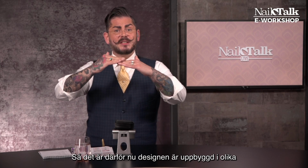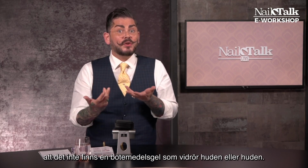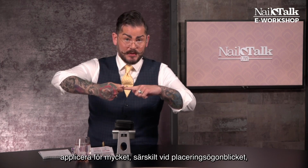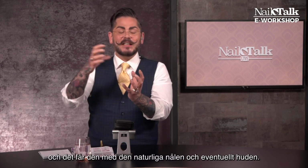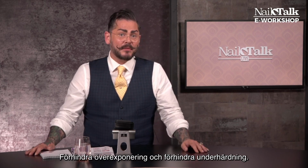That is why the design is built up in various layers, making sure each layer is properly cured. We will also correct the nails from the underside to make sure that there's no uncured gel that touches the skin or the hyponychium of the natural nail unit. And it is important not to apply too much, especially at the moment of placement, because the moment of placement is where you use the bulk of the uncured product and it gets with the natural nail and possibly the skin. So be careful, prevent overexposure and prevent undercuring.